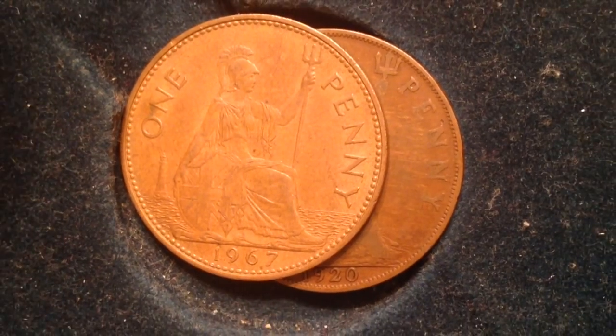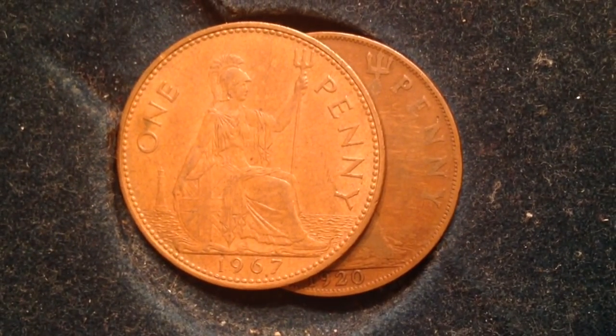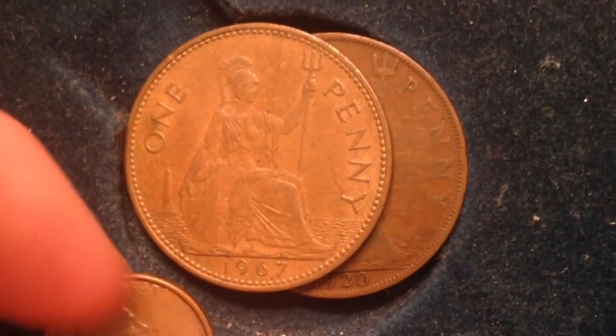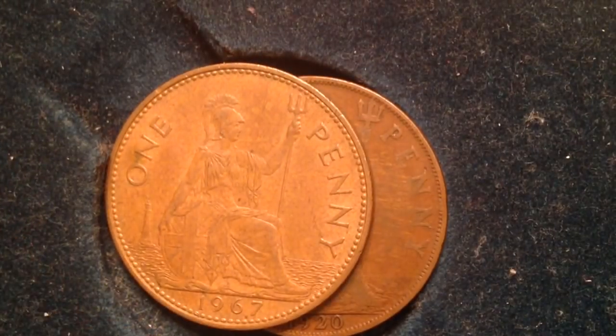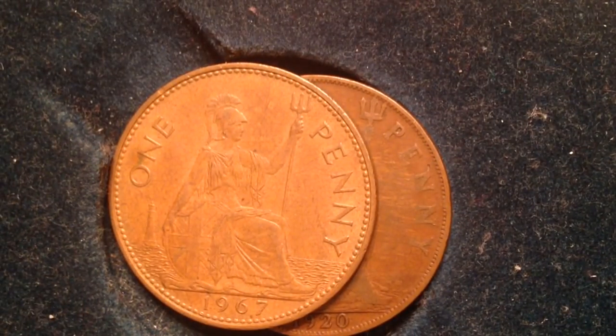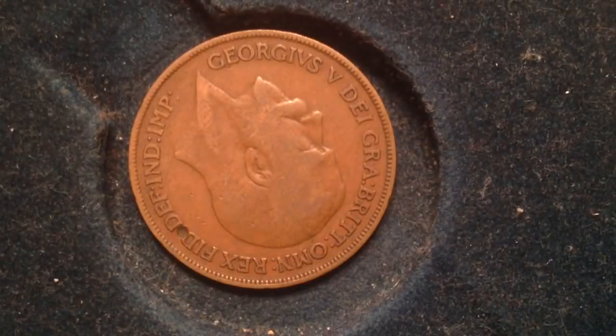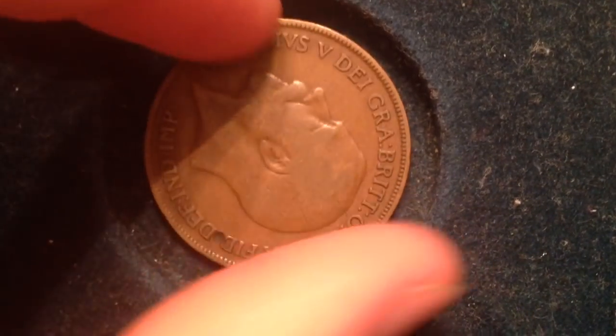Now you might be thinking to yourself, these pennies are much bigger than the ones I'm traditionally used to seeing, like this one right here, because these ones are from across the pond. These ones are from the United Kingdom. So let's talk about this one right here.